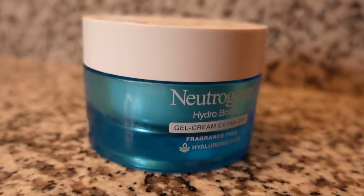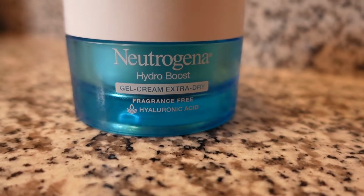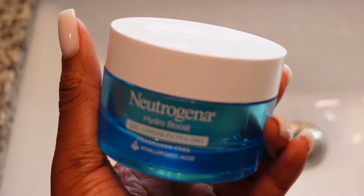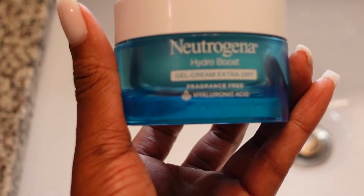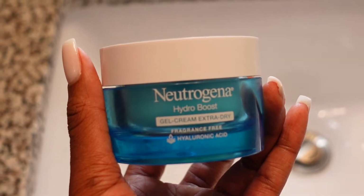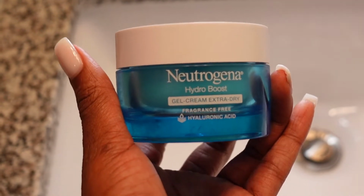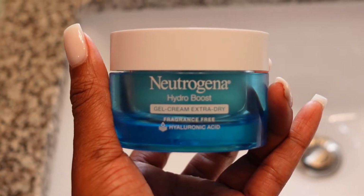I love gel creams. Look, that representative who told me I needed to grow up and get a better moisturizer and made me spend all that money on that Tula moisturizer, look, this works perfectly fine. And when I went back, another representative was like, girl, you don't need to change it. So we stuck with good old faithful once again, and I'm using Neutrogena.